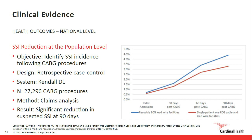A total of 27,296 CABG procedures were included in this analysis. Single-use facilities performed 1,450 procedures, and reusable facilities performed 22,846 procedures. Cumulative SSI incidence was observed during the index admission until 90 days post-procedure and then compared for the two groups. As you can see from the chart above, there was a significant reduction in suspected SSI at 90 days.